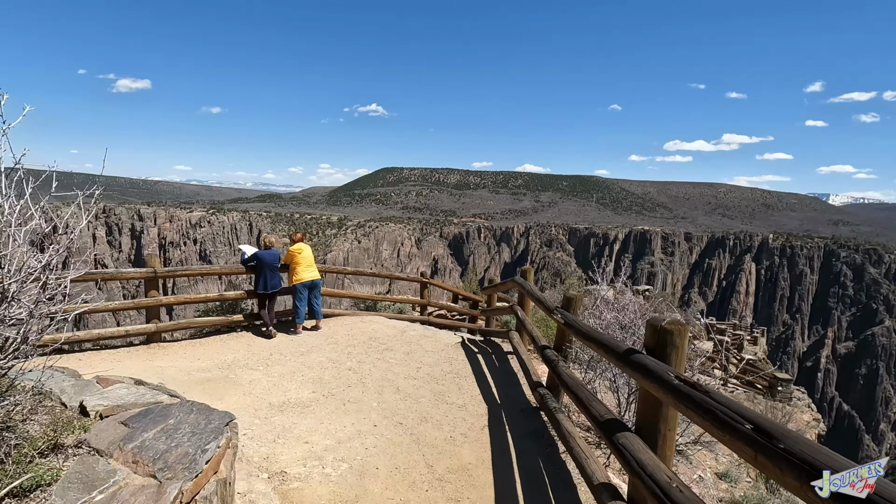Awesome. There we go. So as predicted, we've seen the canyon in just a few hours. And in that few hours, we've made a lifetime's worth of memories. So when you're out and about in Colorado, stop by the Black Canyon of the Gunnison. I don't think you're going to be disappointed. And we've still got a whole lot of daylight left, so what are we going to do?